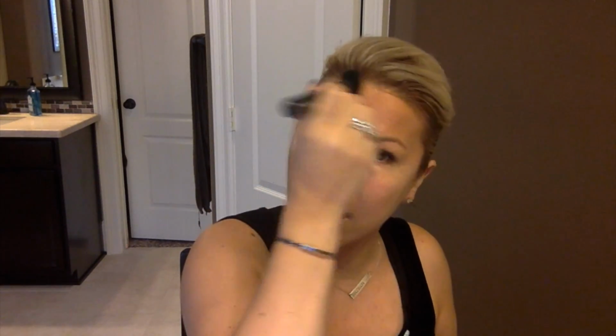Now, if you're a darker complexion, you can use darker colors within our collection, okay? It's not a problem. And you just work that in really, really nicely, okay? I'm using the angle right here, okay? And I'm working that into my hairline, okay? And I'm going in there and doing the jawline, okay? So you see the contouring right there.